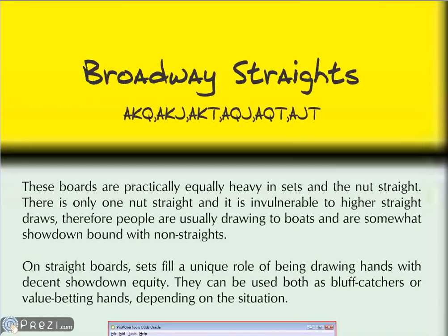These are just the ace high Broadway boards that have only one nut straight, and basically all non-nut straight draws and whatnot are kind of worthless pretty often. These boards are pretty heavy in sets and the nut straight, and continuing ranges on these flops, especially in the rainbow versions, are basically always gonna be two pair or a set or the nut straight, and there's just not gonna be much else to worry about.